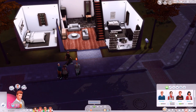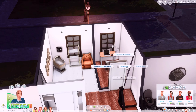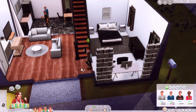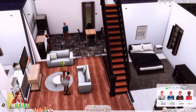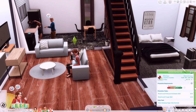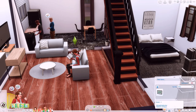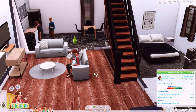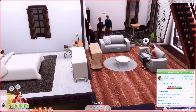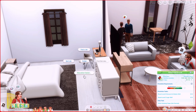And let's start. Okay, I want Christian first to go check the application to see if everybody gets in. She's fine, she's gonna read a book. What about her? So she is a teacher. Oh my god, that's so aesthetic. I never checked this before. So she finished some university? I don't know. So she has to write a scholarly paper. How do you do that? You don't give me a tip? You know what? I think it's on the computer. Career. Education career. Write scholarship paper. Okay.